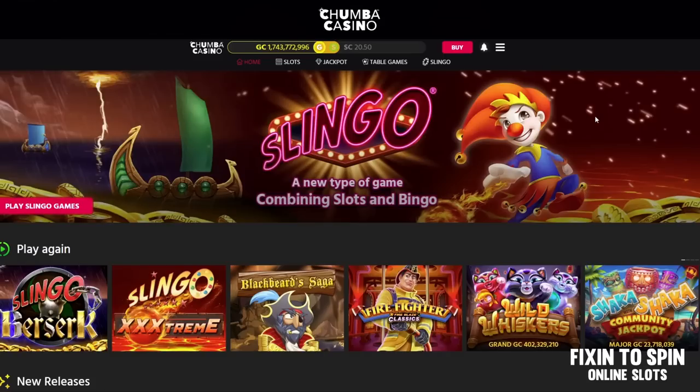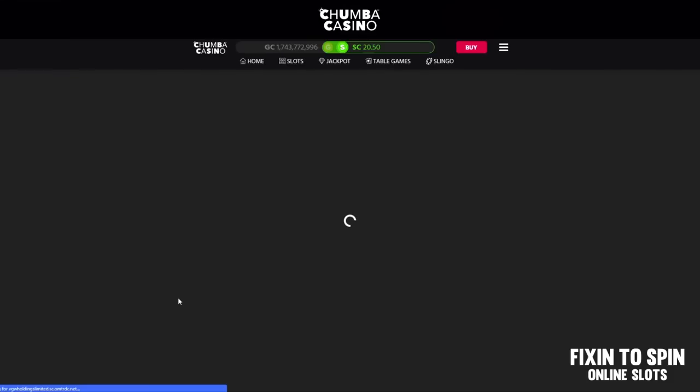So what I did, I played it some more, reread the rules. I think I understand it now. So I bought another 20 sweeps coins package, so we're going to give it another shot. So we're going to start off with the Slingo XX Extreme version, and maybe I can explain it better now.